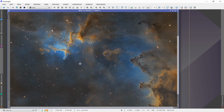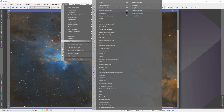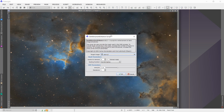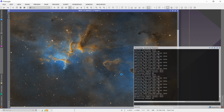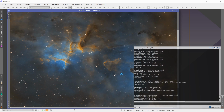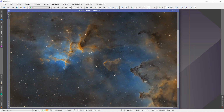I could do the dark structure enhance on this. Let's just have a look and see what it does. I just turned it down to about half. I think half's probably plenty. Let's just see what it does, if it improves it or not, because sometimes it can literally enhance a little bit. There you go, it's just done that.